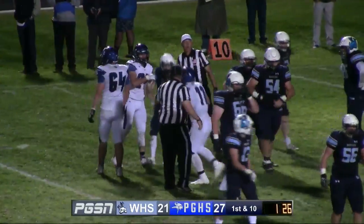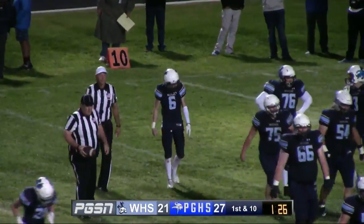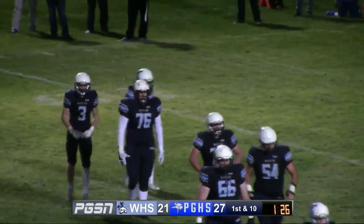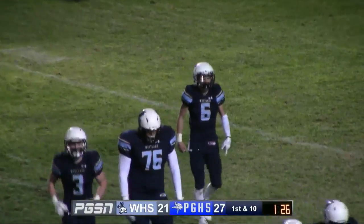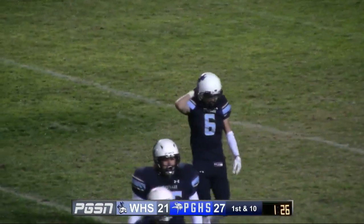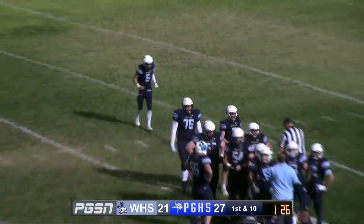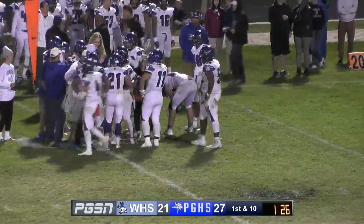He is able to see things and get into the play and just cause that commotion and disturbance in the offense. Yeah, definitely a workhorse for the Westlake offensive line. So another timeout for Westlake. The timeouts that we've got: Westlake now with 0 timeouts, and Pleasant Grove has 2.